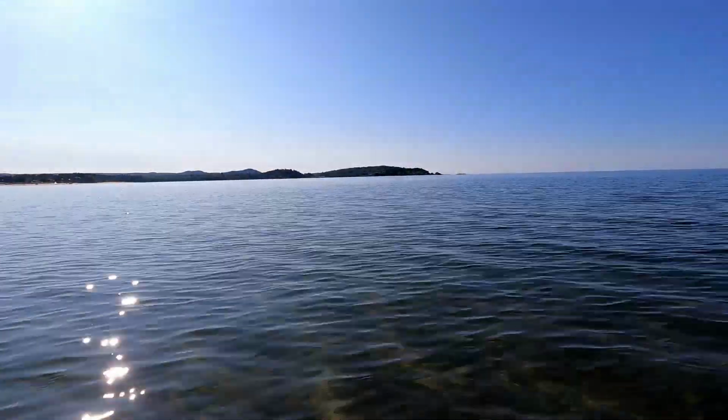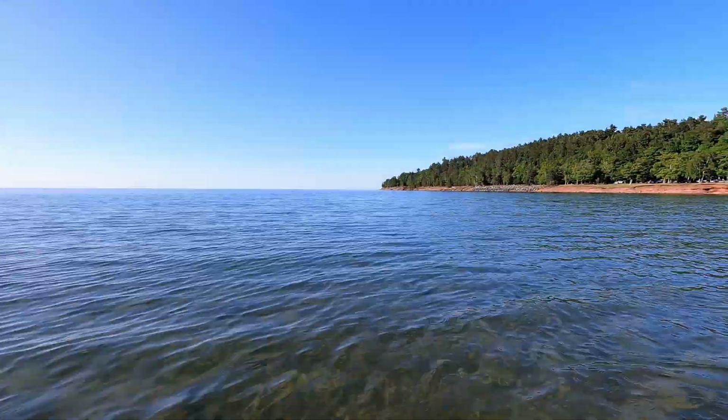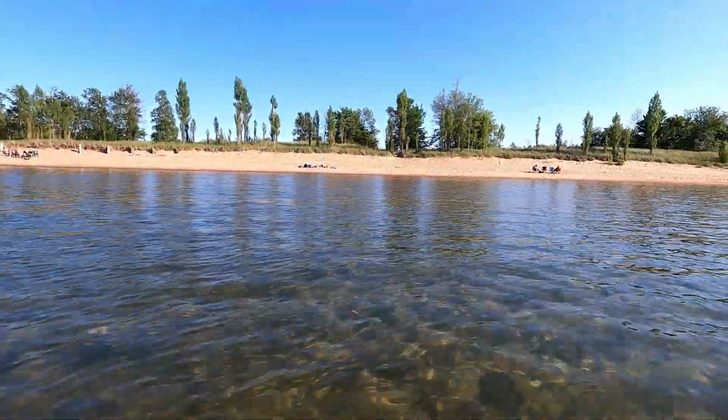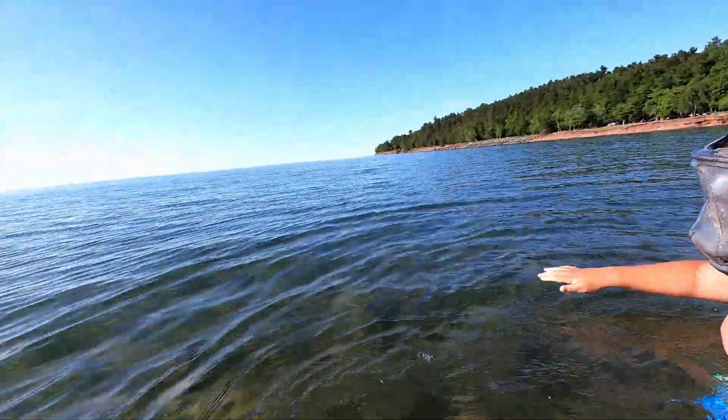This is on the side with Sunset Isle or Sunset Point. Sunset Point's right up over there. So, we're finding agates like crazy. Stop finding agates. Nope.